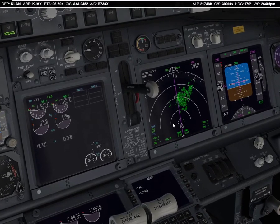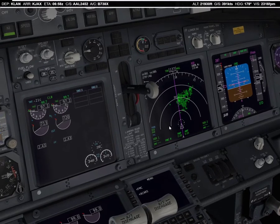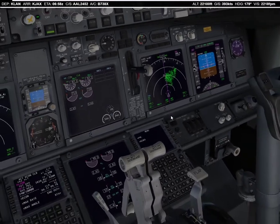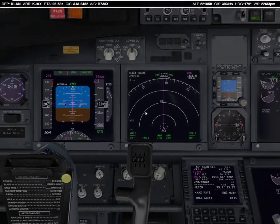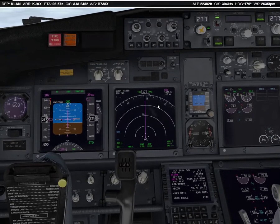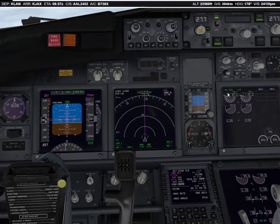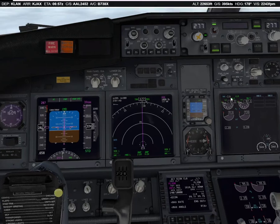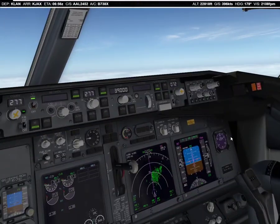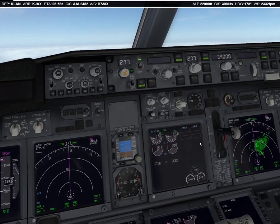Yeah, terrain looks like it's about 10,000 feet above sea level, for the most part, so not a big deal. Not that I'm worried about running into mountains or anything silly like that. And now the outdoor temperature is below negative 20 degrees Celsius, so we can just turn off our anti-ice since it's now so cold that any moisture is already frozen. We don't need to worry about it freezing to our aircraft.